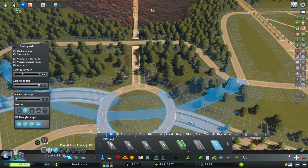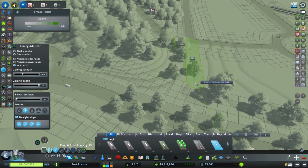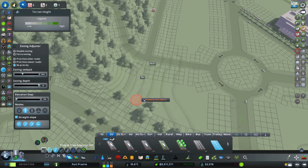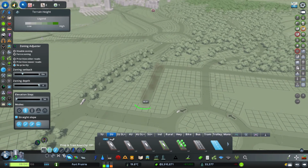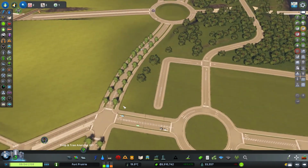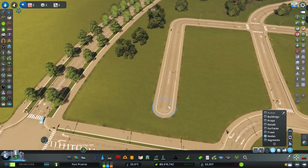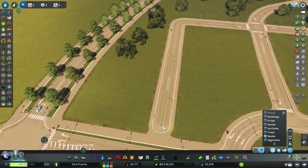Oh, let's check topography really quickly. Topography. Yeah, we're good. Okay, so I'll bring it out 11 units. No, let's go 10 units. And then I can bring this right down into here. Perfect. Okay, I like how that works out. We can get some nice walking path connections through here. Just going to bring this all the way through. Just like that.